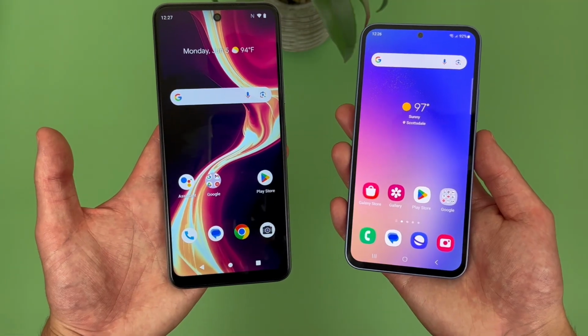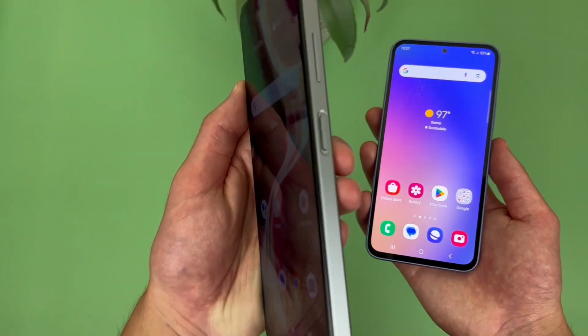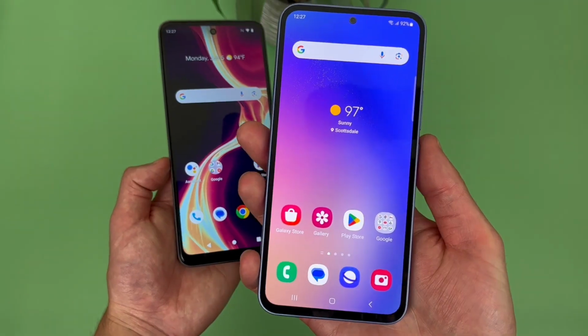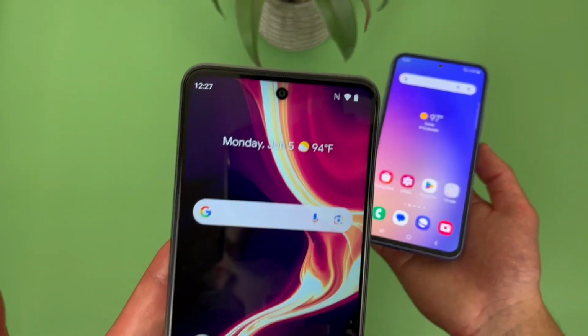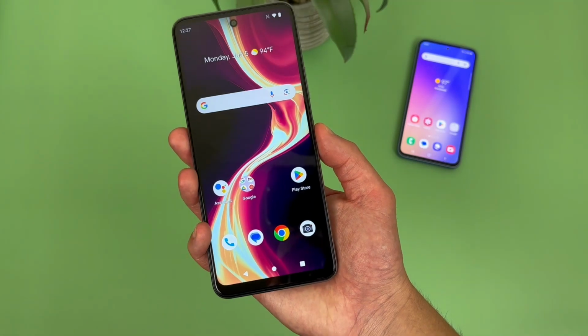For security features, both phones have fingerprint scanners. With the Boost Mobile Celero 5G Plus, it's right here on the power key. And with the Samsung Galaxy A54 5G, it's right here in the display. And in addition to this, the A54 5G also does have face unlock too, but unfortunately the Celero 5G Plus doesn't. But real quick, let's give the fingerprint scanners a try.